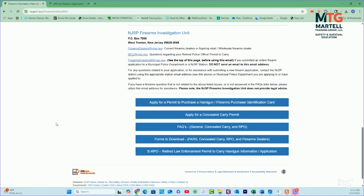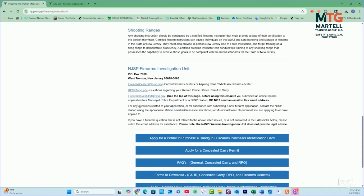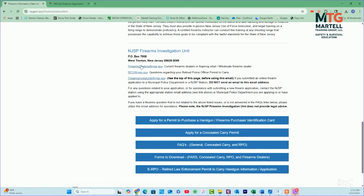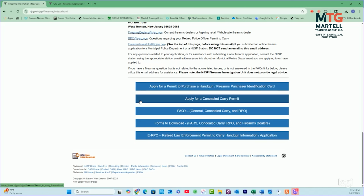All right, so when you scroll down, you can see here the Firearms Investigation Unit does have contact info, but again, if you have your own police department and you've submitted the application with their ORI, then really reaching out to the Firearms Investigation Unit for a question about your application is not going to help you. It's just going to delay because they're going to get back to you and say, reach out to your police department. They're the ones that have access to your application. They're the ones that process your application. They handle the approval or denial. So reach out to your police department.